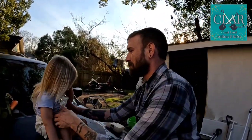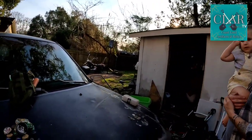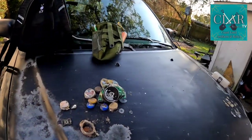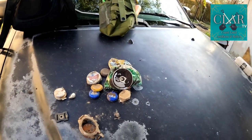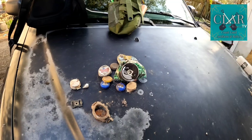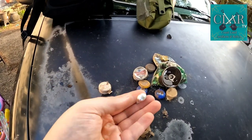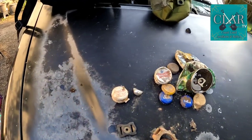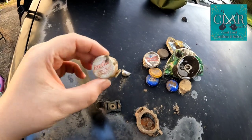So my day was not quite as successful as Shawn's. But the legend was doing me good. So I dug the usual trash. You know, look right there. I got Mountain Dew cans. I got bottle caps. I got this little guy right here. I'm not totally sure what that is, but it's cool. I got a Coca-Cola cap.